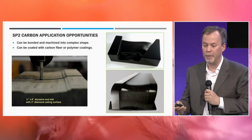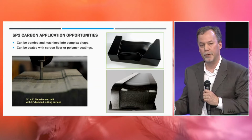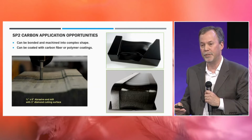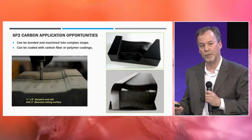The point I'm trying to make here: not only can you machine it into a complex shape, but you can also coat it with various materials. Carbon foam matrix, epoxy, different types of polymers, and that's where we see a synergy with SP2 Carbon. That's their specialty, making conductive coatings.